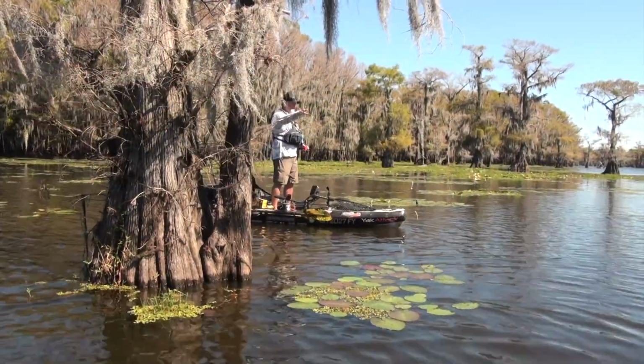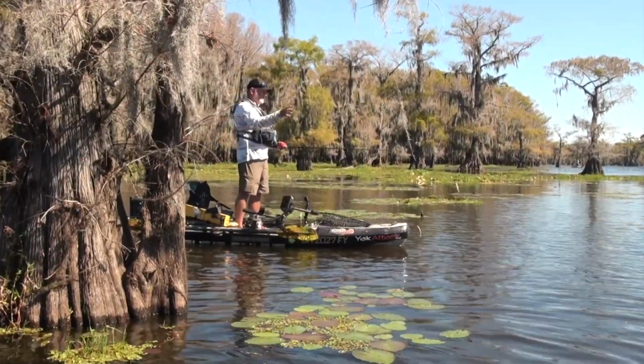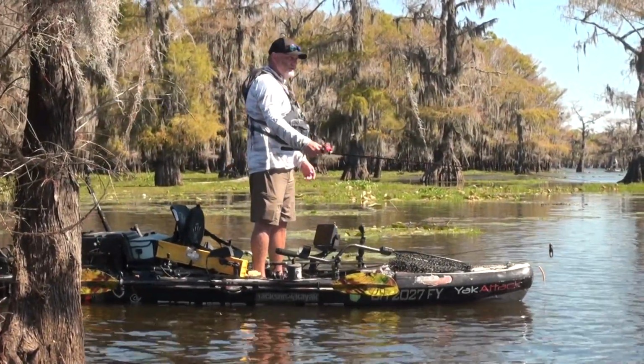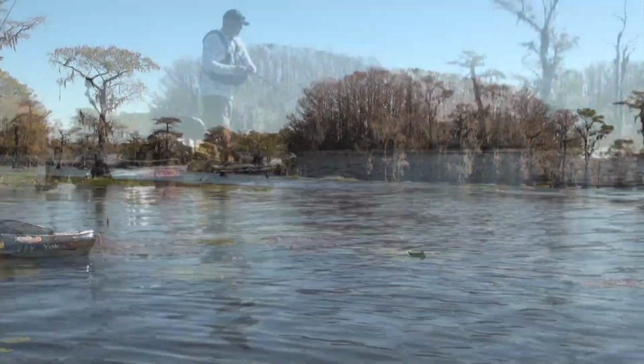So right here we've got just a cut that runs through these islands, and the wind's kind of creating current through here. And every time we get to a spot like that, we're seeing bait. So we're going to hit these spots, see what we find.